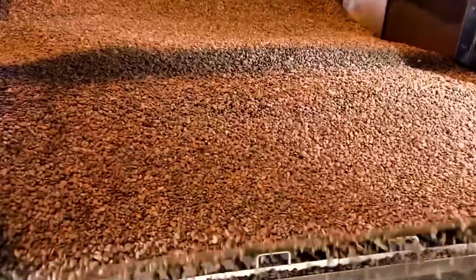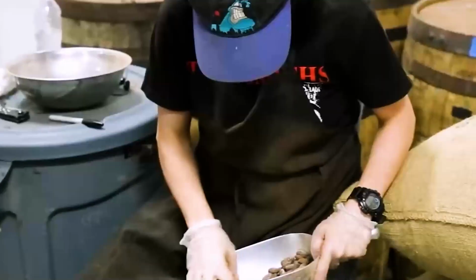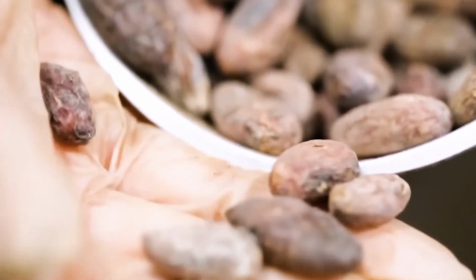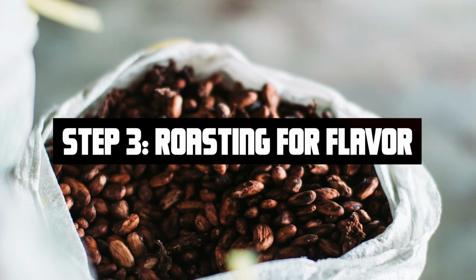As the days go by, the beans change color and texture, transforming from moist, soft pods into firm, sun-kissed cacao beans, ready for the next exciting phase, roasting. This is where the real flavor explosion begins. Step 3. Roasting for flavor.